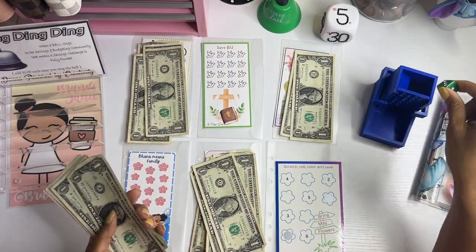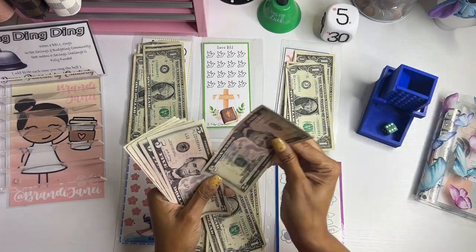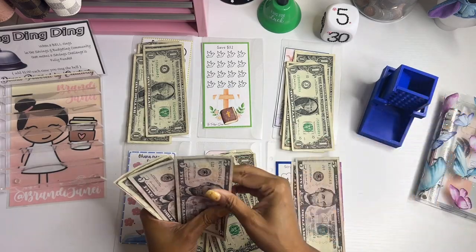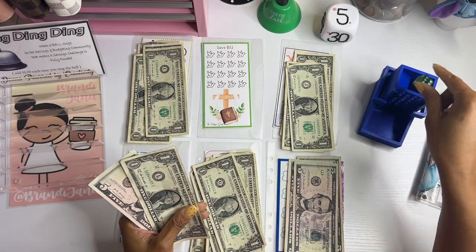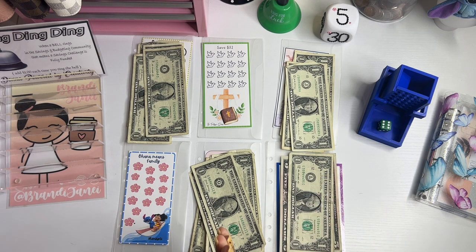5, 1, 3, 5, 5, 1. Did all the fives end up together? Yes, all that shuffling. You guys are probably like, Brandi. Oh my goodness. That is hilarious. All the fives still ended up together. I did all that shuffling.